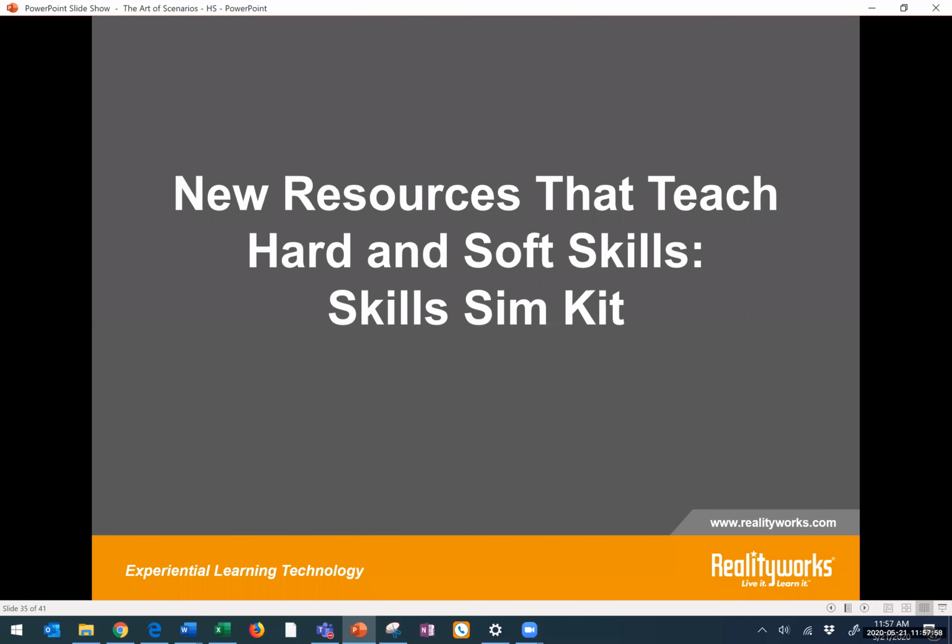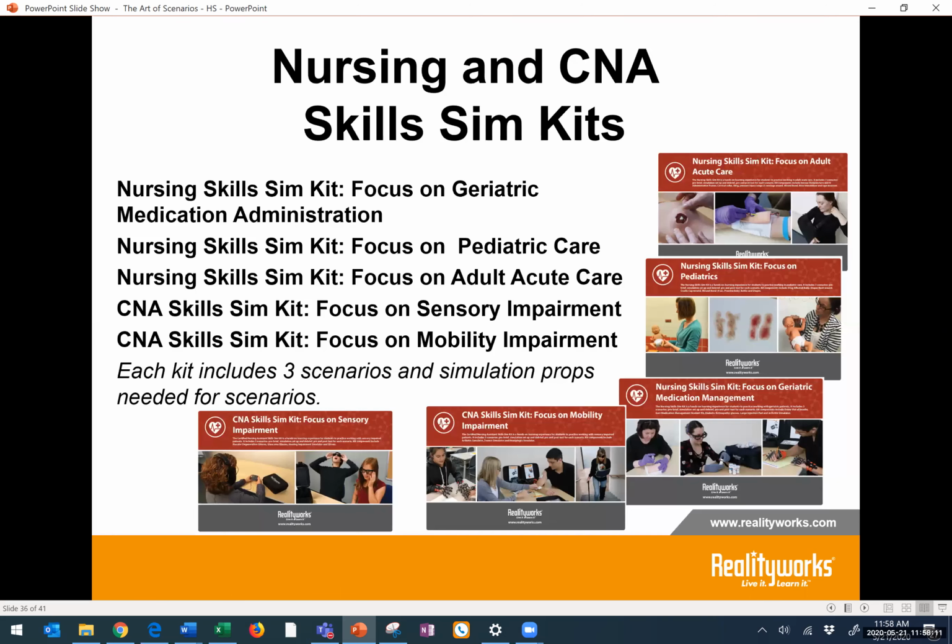So some new resources that teach both the hard skills and soft skills that we're offering at Realityworks. This is a new product series that we brought out this year that we wanted to share with everybody on the webinar. They are called our Nursing and CNA Skill Sim Kits.